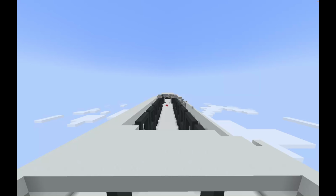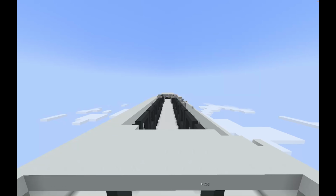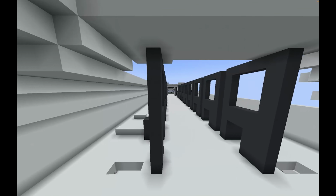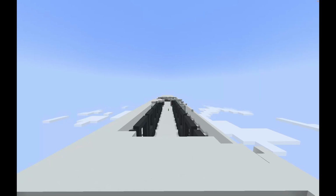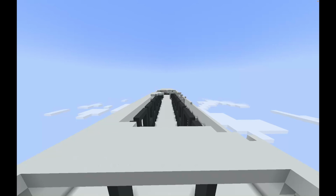And here, I actually left to go grab more white concrete. I grabbed like three shulker boxes because I only needed like 5,000 more to finish the roof and walls in all the apartments. So yeah, and fun fact, a shulker box stores, I believe, 1,728 items.